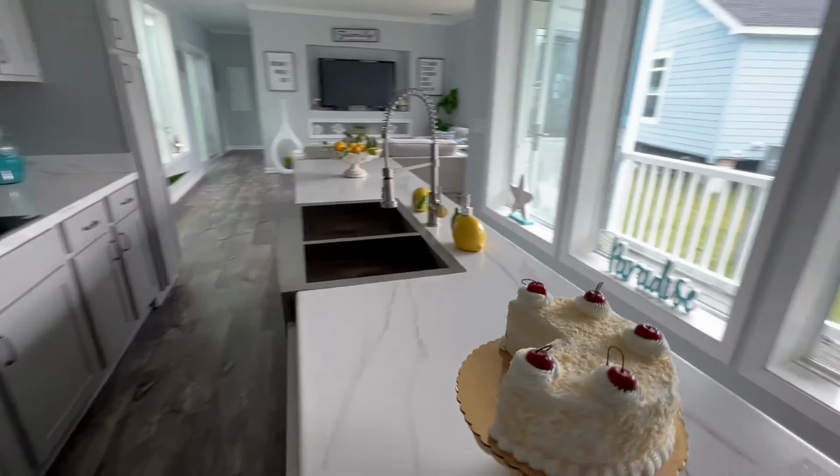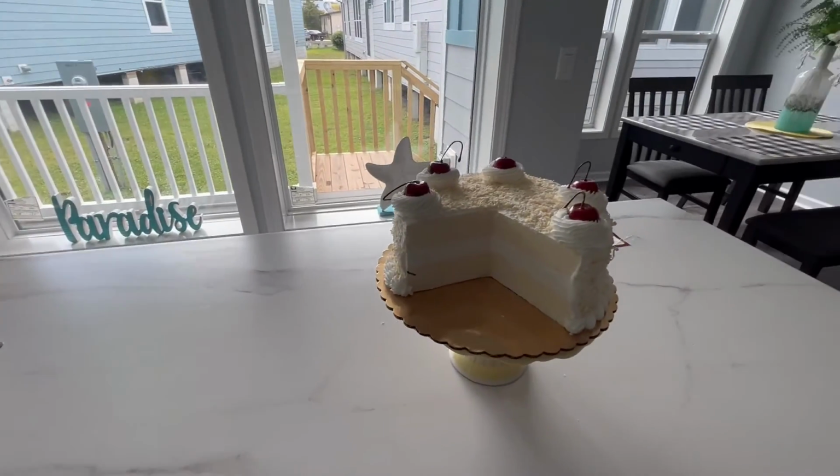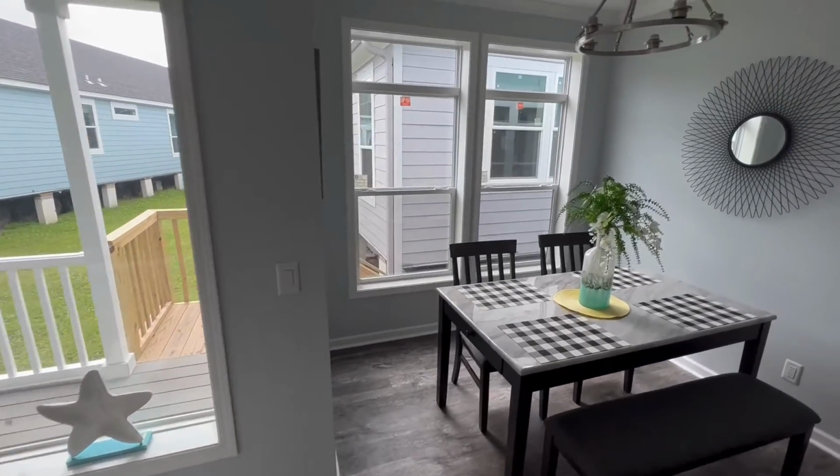Anybody want some cake? It's free. Free cake for everybody. Hey, y'all deserve some cake. All right.